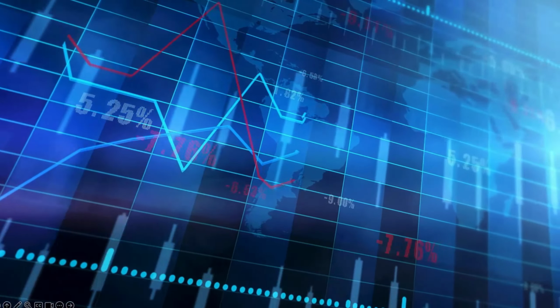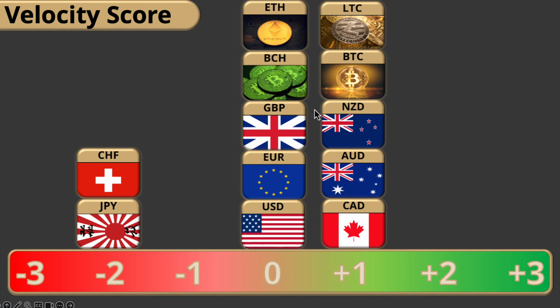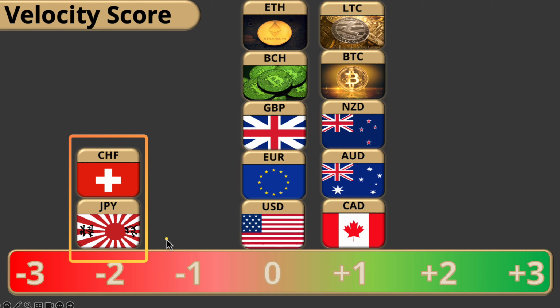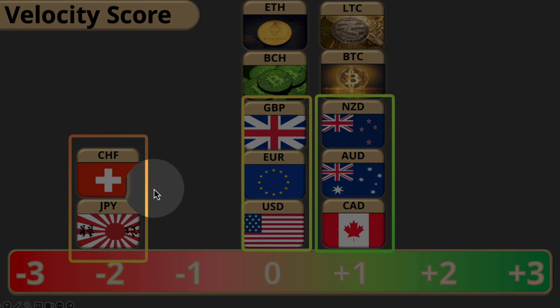Let's do a quick currency analysis and take a look at where the relative strength and weakness is. Looking at the velocity scores, the Swiss franc and the yen are showing the most weakness. Outside of that, you can see the dollar, euro, and pound kind of right in the middle. We are seeing the Kiwi, the Aussie, and the CAD outperforming, but again, it's a +1. So tomorrow, we are not in a +3 or a -3 environment, but we definitely need to pay attention to currency crosses like dollar yen and dollar Swiss franc as we continue following that momentum.